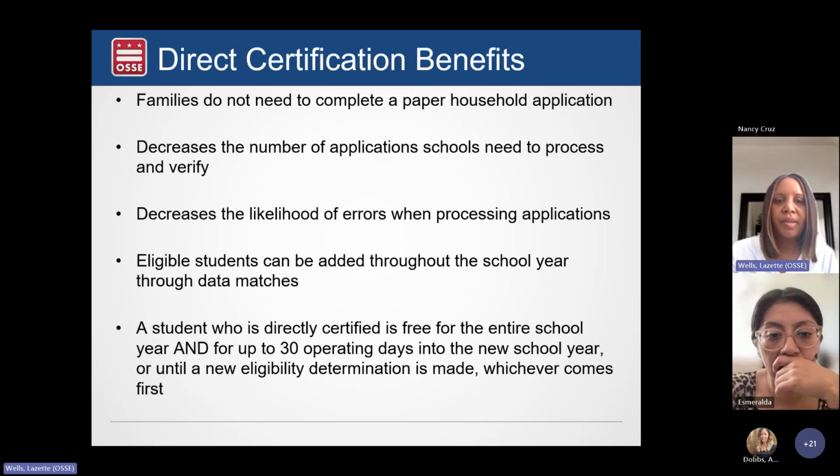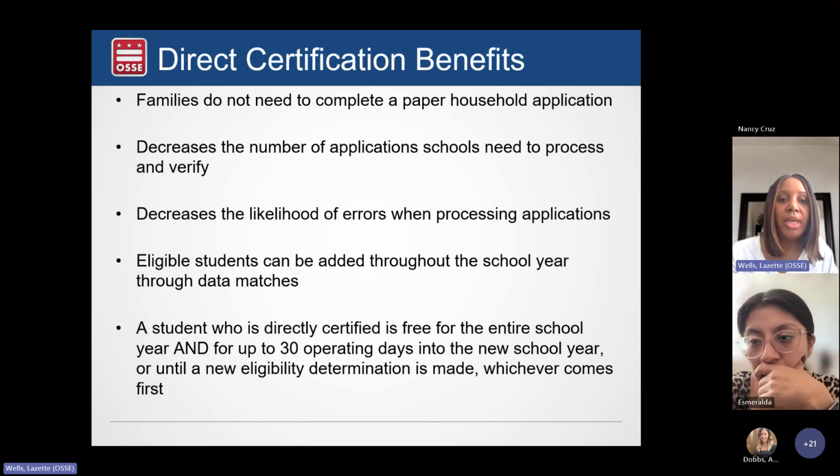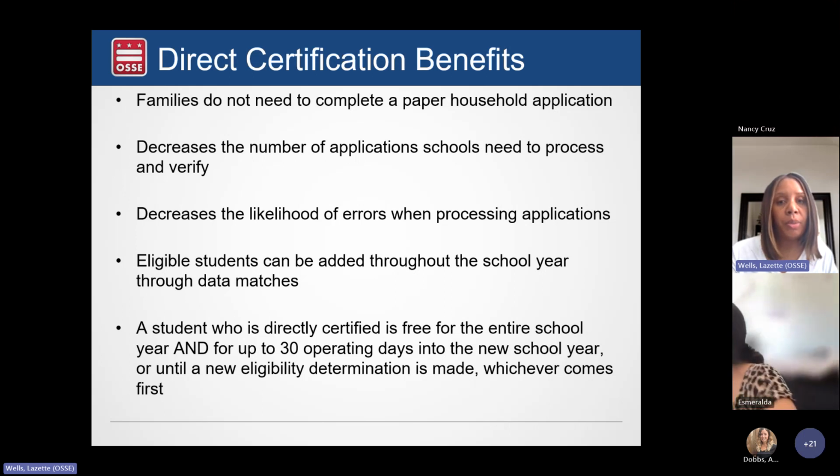A student who is directly certified is free for the entire year and up to 30 operating days into the new school year, or until a new eligibility determination is made, whichever comes first.